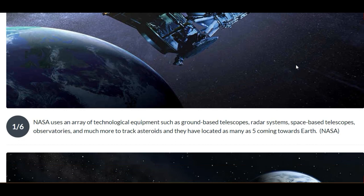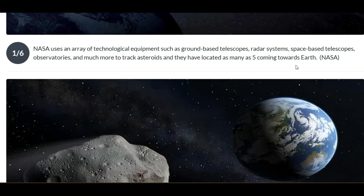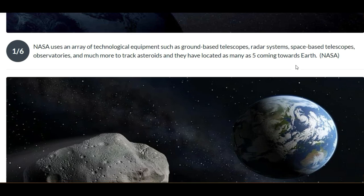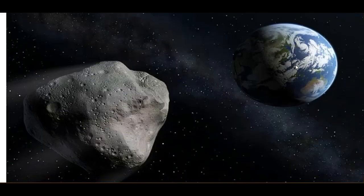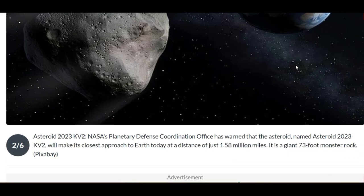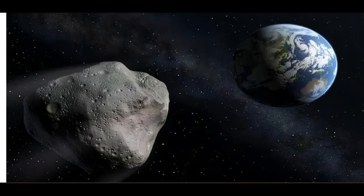Look at this. NASA uses an array of technology equipment such as ground-based telescopes, radar systems, space-based telescopes, observations, and much more to track asteroids. They have located as many as five coming towards Earth. Here's what they're saying we got coming. Big old rocks. Well, got something else to show.